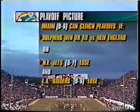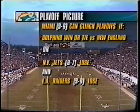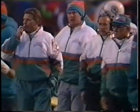Playoff picture: Miami can clinch if the Dolphins win or tie today versus New England, or if the Jets lose tonight and the Raiders lose. Downfield throw, a diving attempt at the ball as Bledsoe makes sure he brings it in low, so only Timpson had a play on it. Marino had some advice for Scott Mitchell when he came out of the game after the last series.